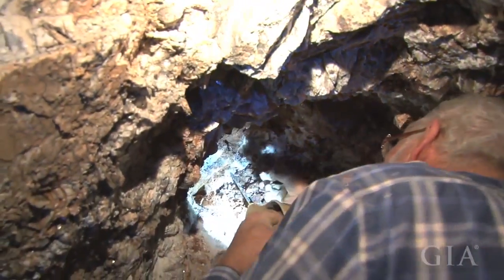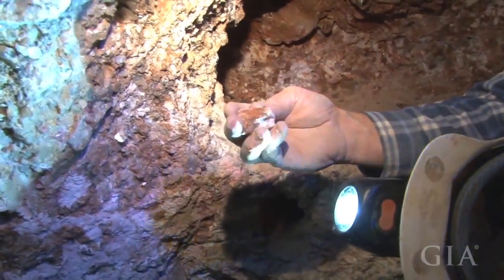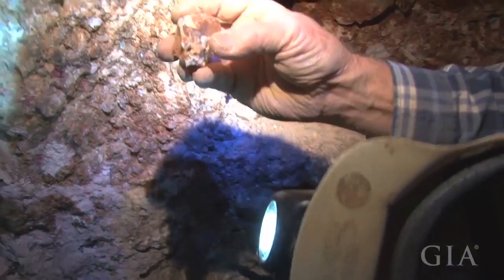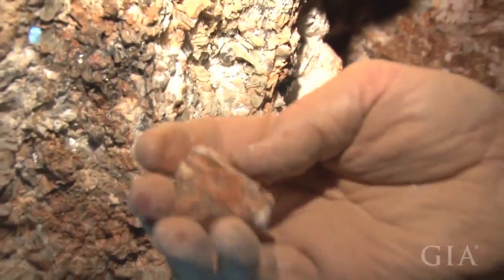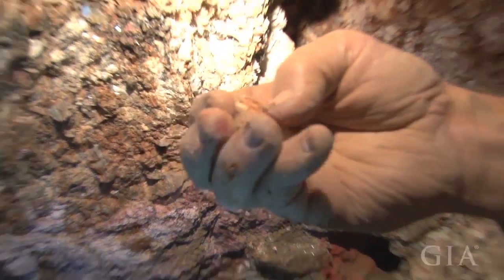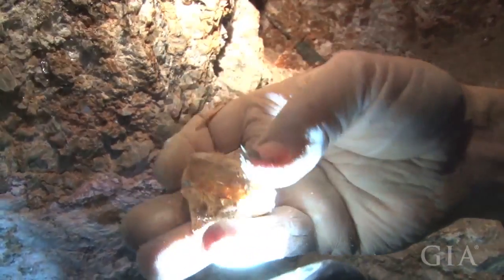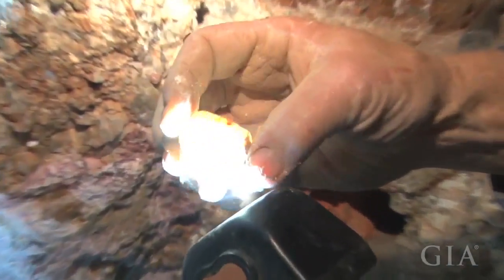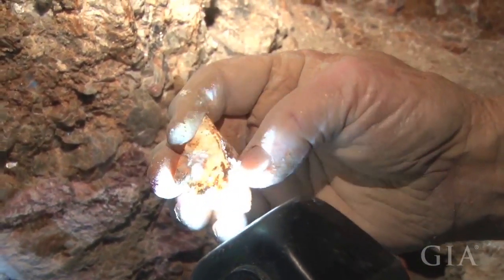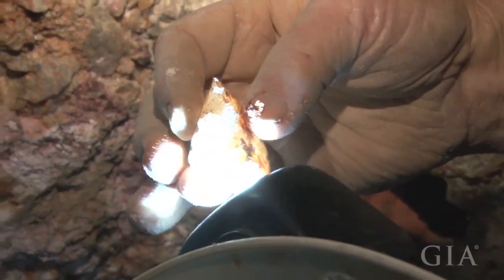It's painstaking work, very time consuming to get all that clay away from the crystals. And if you're lucky, you can pull out a piece of spodumene like this one here. That's kind of a pale yellow. Yellowish green almost.